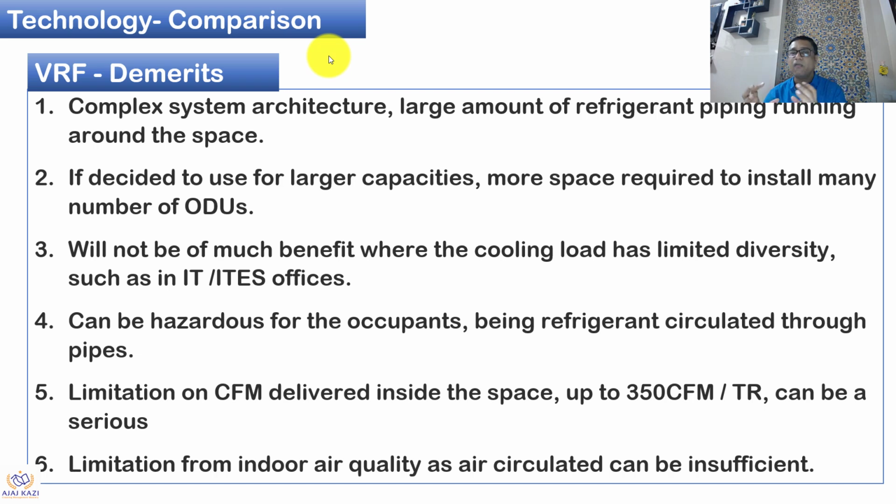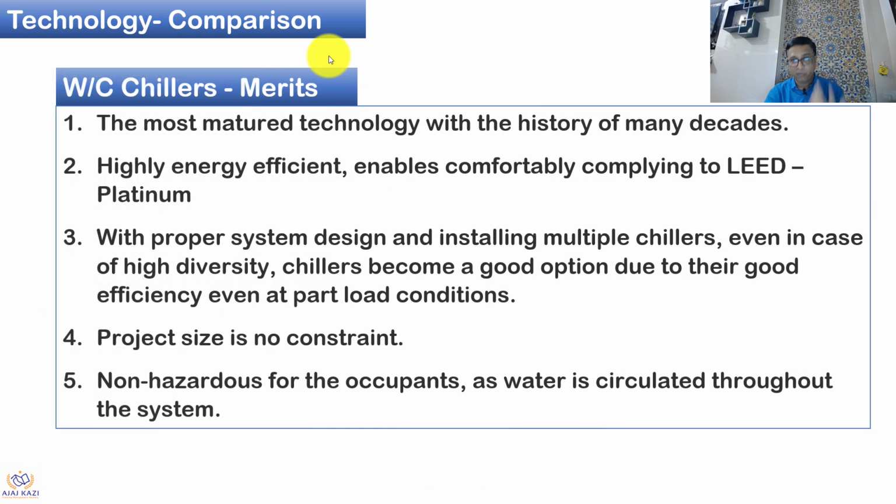There is also a limitation from indoor air quality. If you look at high volume units, or cassette units, they have a limited amount of fresh air which can be pumped in. So indoor air quality is one of the demerits of VRF. It can be worked out, but this is the demerit we have as a system.